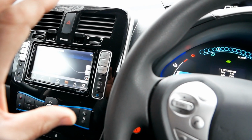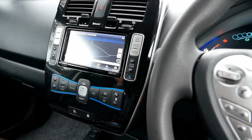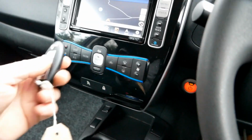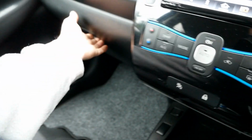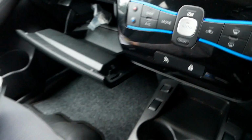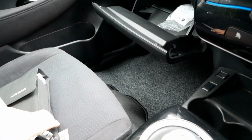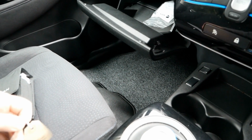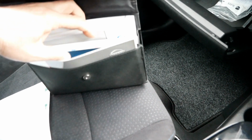Everything works as it should do without any fault at all. And we've also got 2 keys. There's the other key, just got it out of my pocket there. And let's just have a quick look at the paperwork. We've got the locking wheel nut there. I would just say also the puncture repair kit, the pump and gunk, is in the boot as well. We've got all the manuals there.